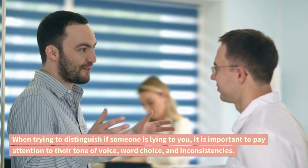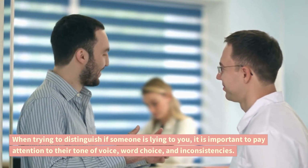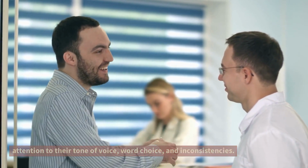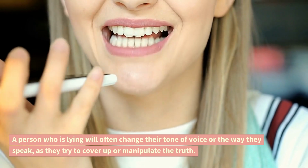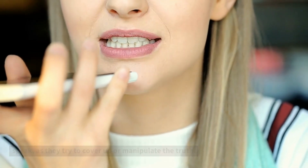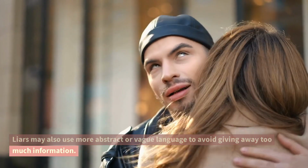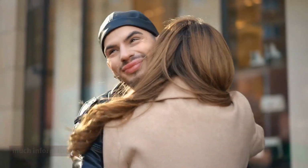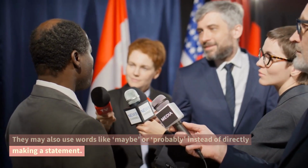4. Characteristics of a liar: tone of voice, word choice, and inconsistencies. When trying to distinguish if someone is lying to you, it is important to pay attention to their tone of voice, word choice, and inconsistencies. A person who is lying will often change their tone of voice or the way they speak, as they try to cover up or manipulate the truth. Liars may also use more abstract or vague language to avoid giving away too much information. They may also use words like maybe or probably instead of directly making a statement.